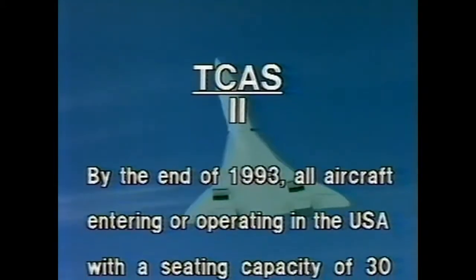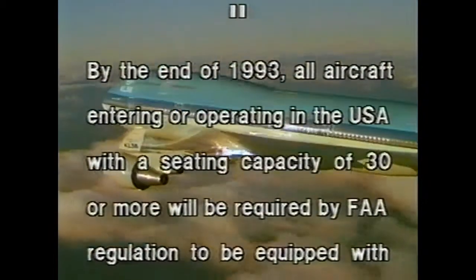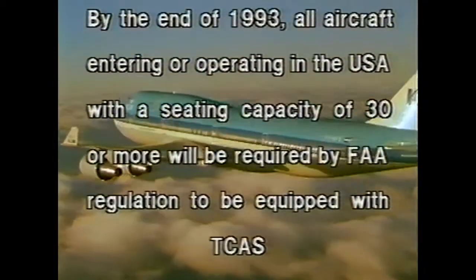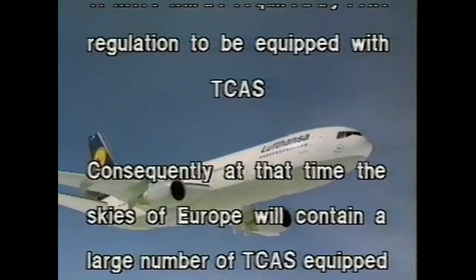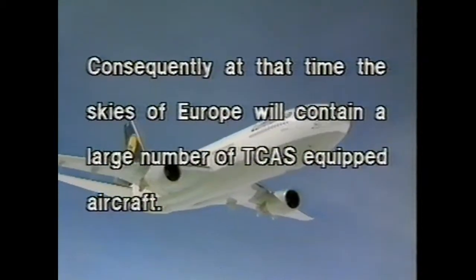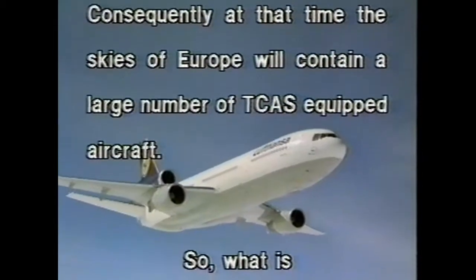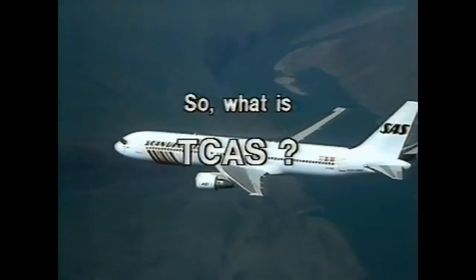By the end of 1993, all aircraft entering or operating in the USA with a seating capacity of 30 or more will be required by FAA regulation to be equipped with TCAS. Consequently, at that time, the skies of Europe will contain a large number of TCAS-equipped aircraft. So, what is TCAS?